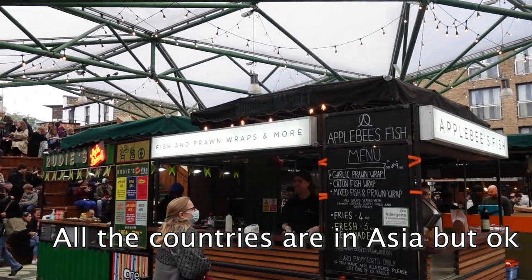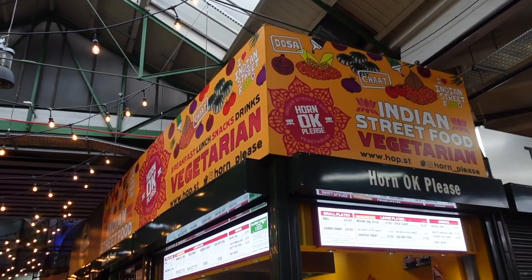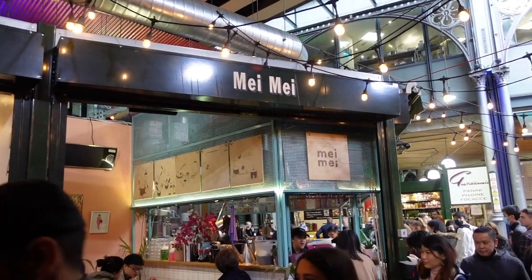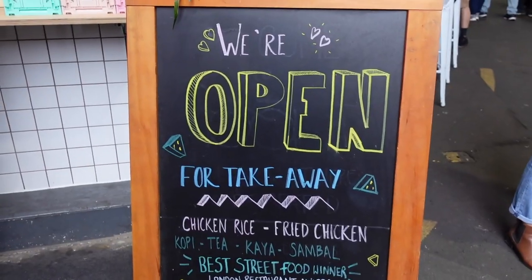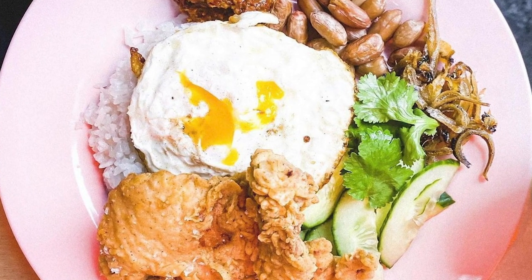All the smells and flavors that you can get in here, it's actually quite incredible. You have Japanese barbecue, then you have Iraqi food, and then you have Thai, and I'm literally just turning my head and I can see food from pretty much every continent. Another great place to try at the market is this one. It's called Mei Mei and it's inspired by the coffee shops in Singapore, which are called Kopi Tiam. I really hope I'm saying this correctly, but they have a Malaysian breakfast staple called Nasi Lemak, which is basically a fragrant coconut rice dish.